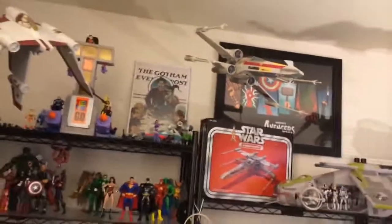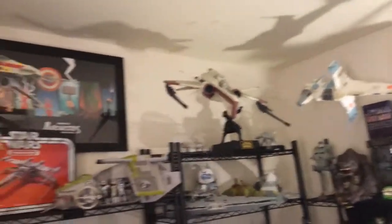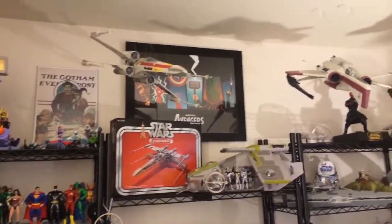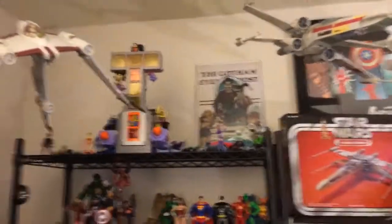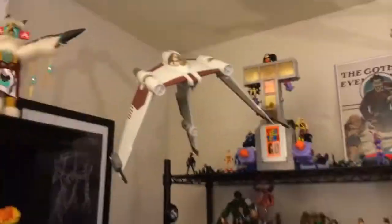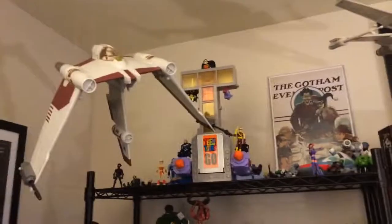I think it really adds an almost museum-like quality to your collection, just having it hang from the ceiling. And it also lets you display more things, really, because most of these were things that if I didn't hang them from the ceiling, then I wouldn't have had any space to display them anyway, so they've just gone back in a bucket.